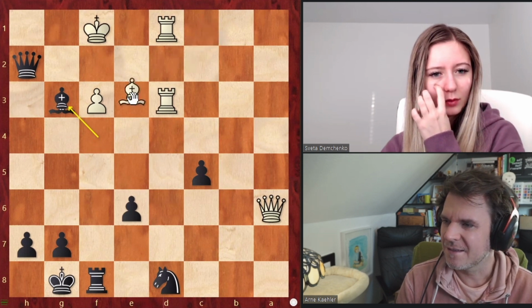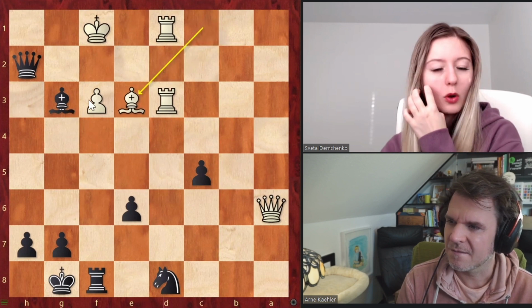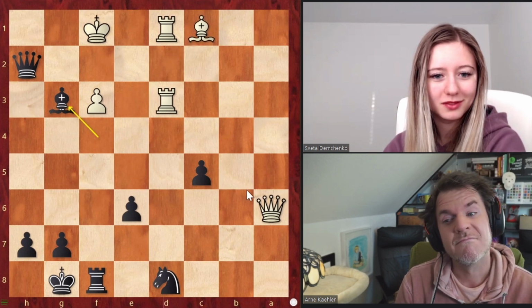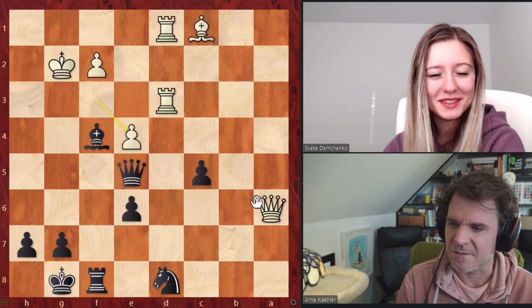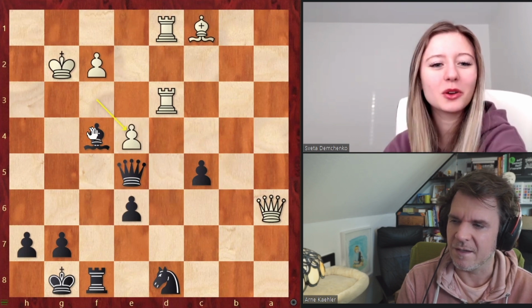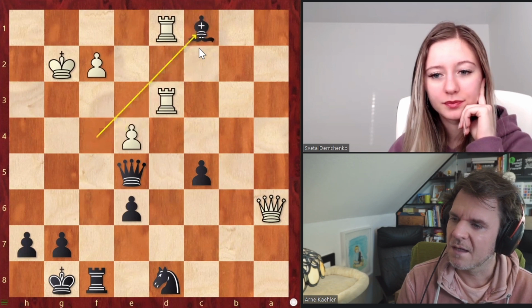Wait. Maybe this. No, rook takes f3. Oh yeah, right. Then the rook joins. That one is a mate. So I can also like this solution. But there's one that I would say is simpler, maybe. To me, it looked simpler: queen g5. So first we go here.